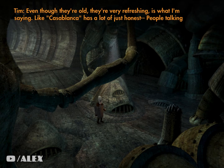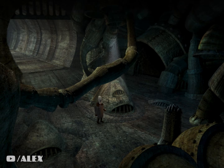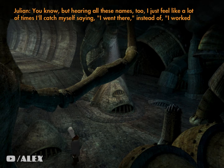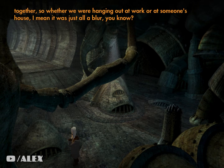So even though they're old, they're very refreshing, is what I'm saying. Casablanca has a lot of just honest people talking honestly to each other in a way that's different than a modern movie. But hearing all these names too, I catch myself saying I went there instead of I worked there, because it was really an extension of college, and we were all friendly, we all hung out together. Whether we were hanging out at work or at someone's house, it was just all a blur.